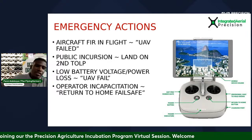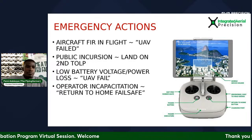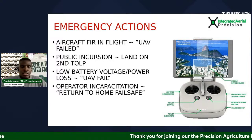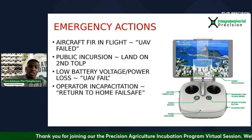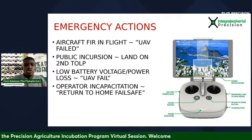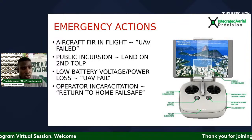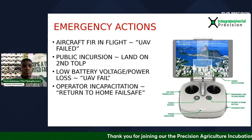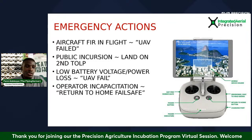But when you see that people are getting onto your primary, you need to have a secondary landing point far away from this public interference. I want to believe that you have an observer who can hold them down, and then you can land your drone and go and address the public or somebody who is not under your control. Low battery or voltage power loss, UAV failed.